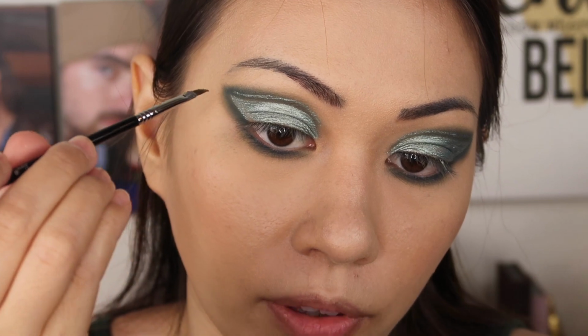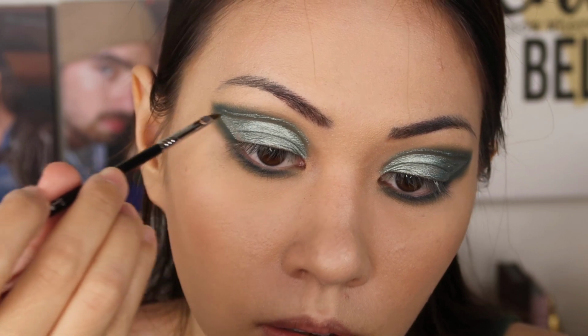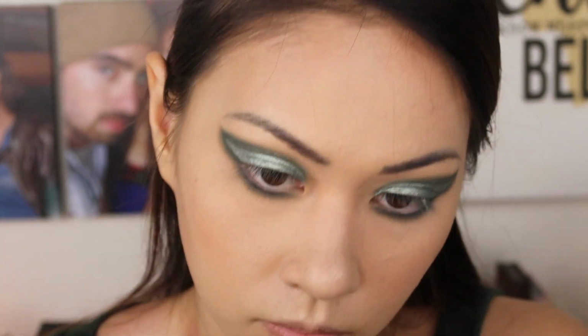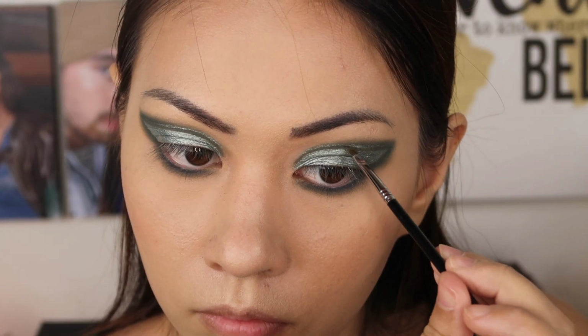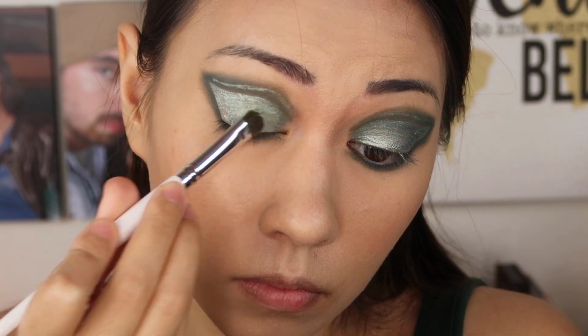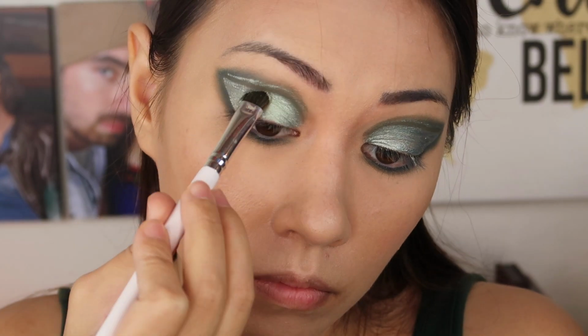Now I'm just going to go back in with that Colourpop green shade and fill in right below that line so it's not patchy. So you're just filling in that line. Okay, so like I said, you could be done right there with that shade. I'm just going to pack that NABLA mint shade over top of that green. See, look how bright and nice and mint that is. Like, it really shines out more than this shade.